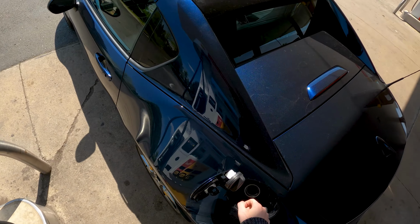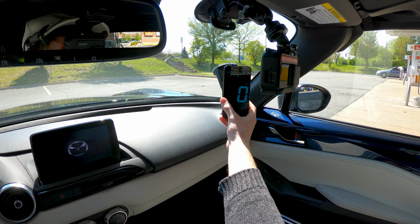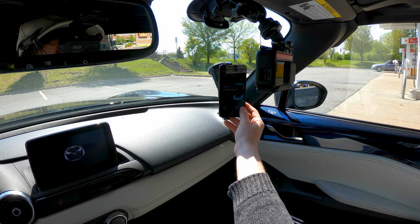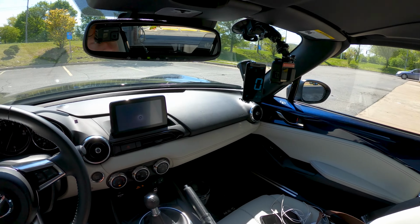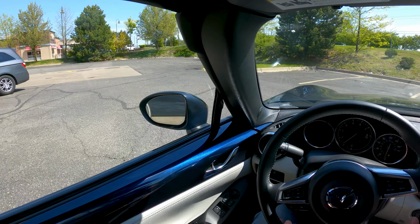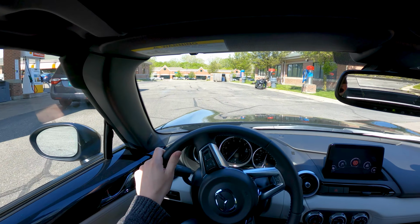8.1 gallons going in for the initial fill. Before we actually start the engine, we're going to reset our GPS and the car's trip computer. We're ready to begin. No drive modes in the Miata, simply a nice manual transmission. So we're going to take it nice and easy over to the highway. It's about half a mile. Pick up the test from there.